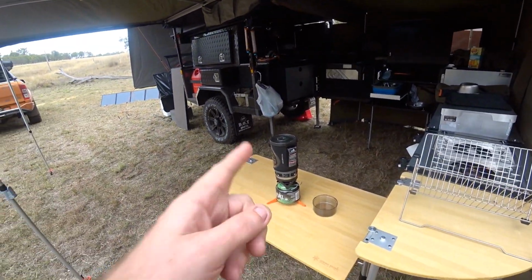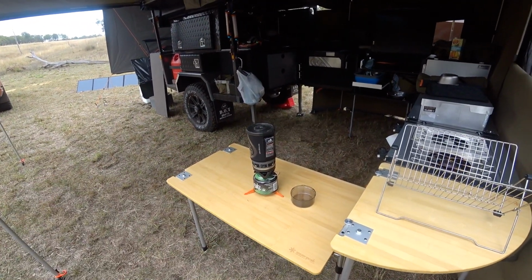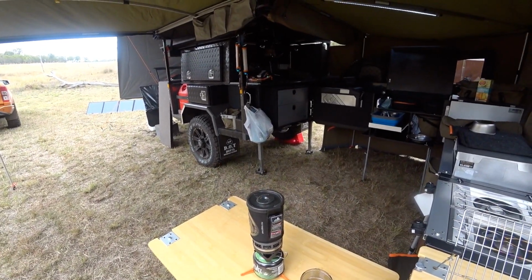And of course we've got the Jetboil. You need your coffee in the morning. First thing we go to, get a coffee in the morning. So a good thing to get.